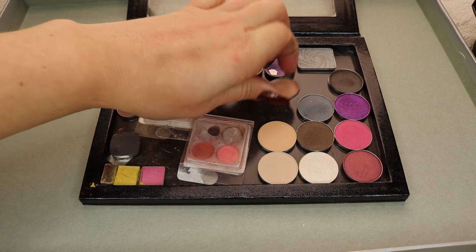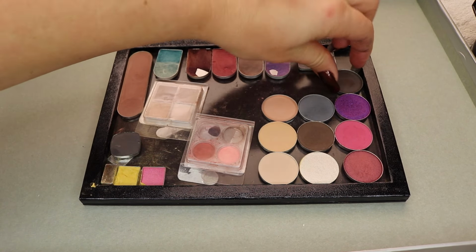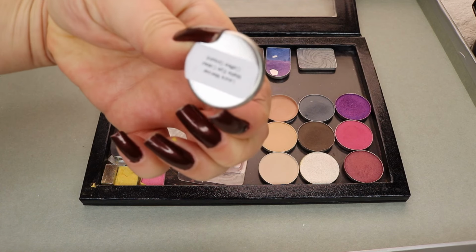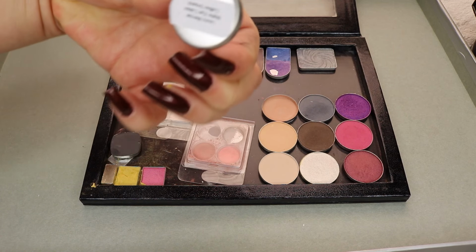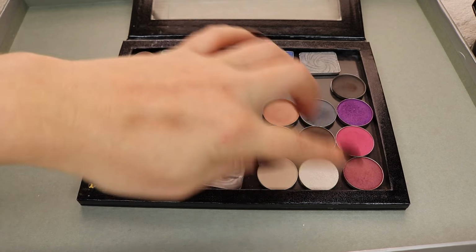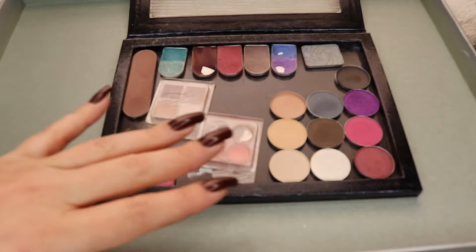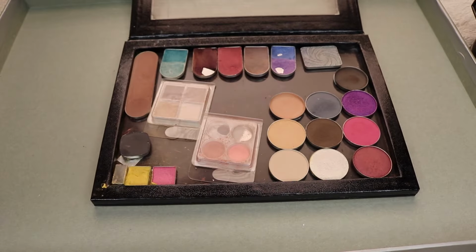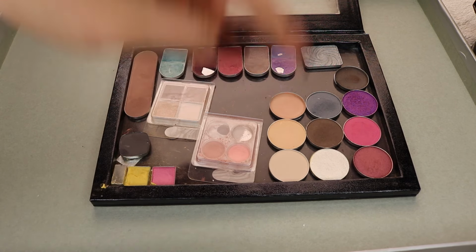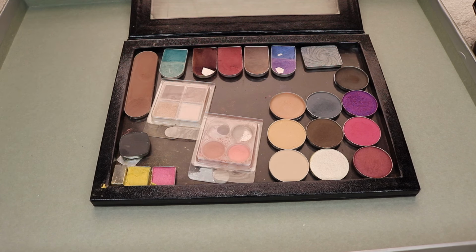This is a Laura Geller single of Ginger. It's a Schwa sample, and then this is something else. Laura Mercier Matte Eye Color in Coffee Ground. Other than that, these are all MAC and Makeup Geek shadows, and yeah. So let me take the ones I want to get rid of out, and I'll be back with you in a moment.